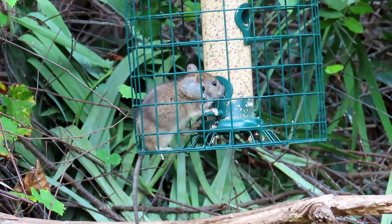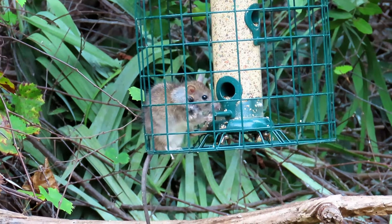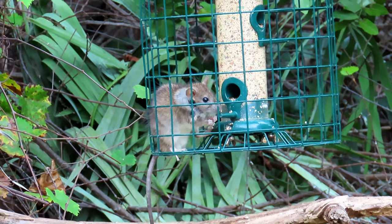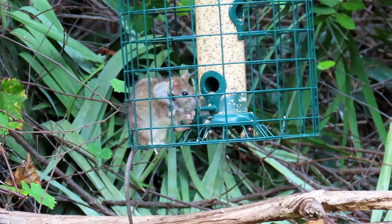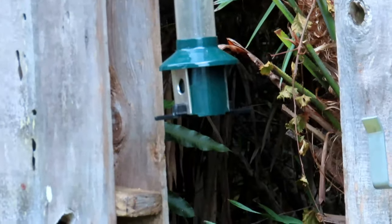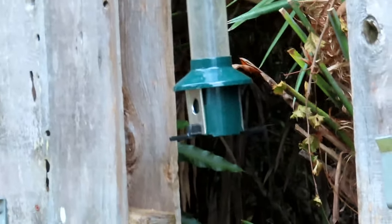Of course, I have this hanging in an area that's accessible to the rat during the daytime, so I need to put it back on a post with the squirrel baffle. But the other one over here, which is also accessible to the rodents, is rodent free. Of course, I need to refill that because the bunting's nailed that.